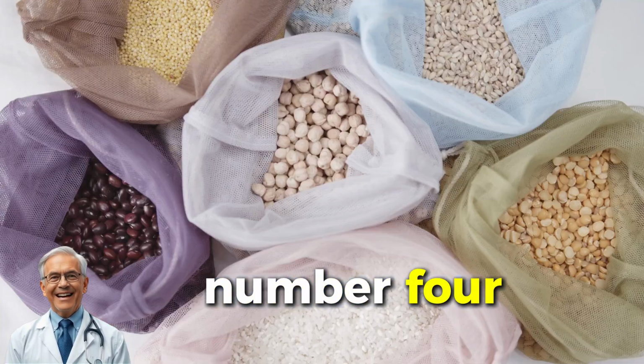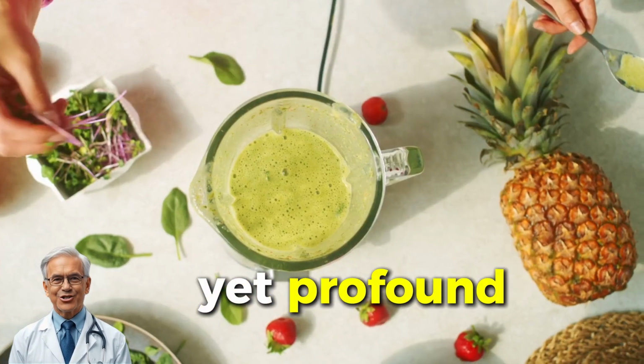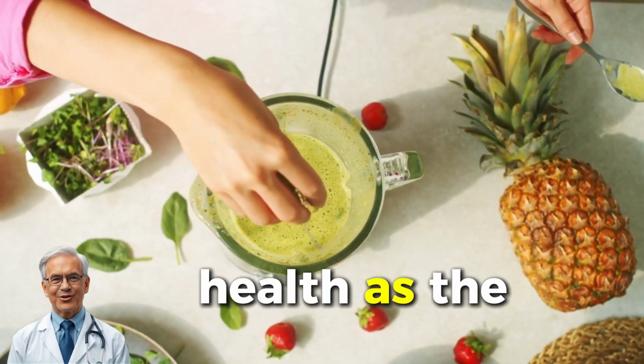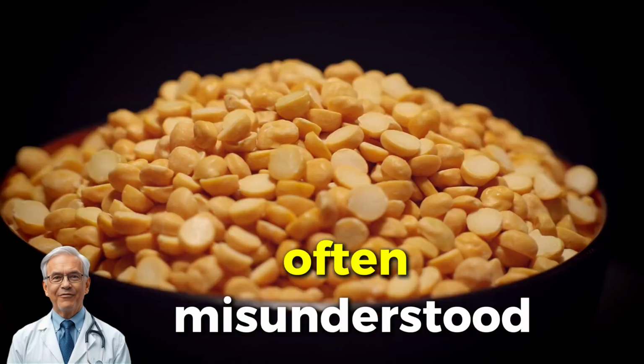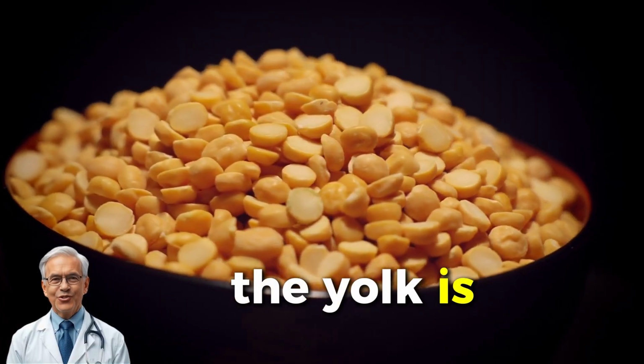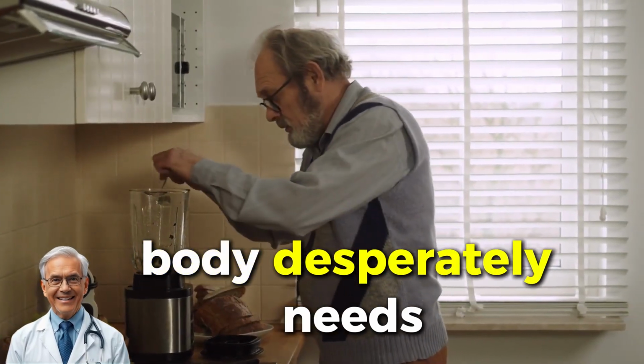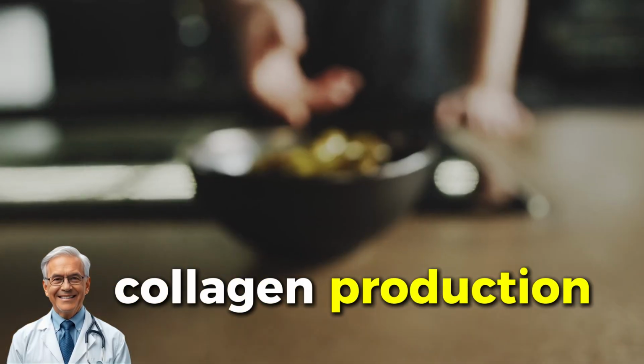Number 4. Egg yolks. Few foods carry such a simple yet profound benefit for joint health as the humble egg yolk. Often misunderstood or even feared because of cholesterol myths, the yolk is in fact a compact package of nutrients that the aging body desperately needs to sustain collagen production.